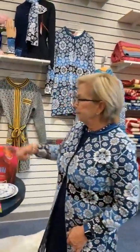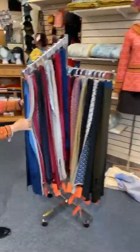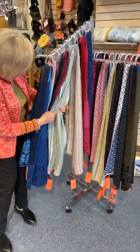So that's one thing that's really great about Oleana is that they take their scraps and repurpose them, and they can make completely new yarn. Here's some more scarves. Oh wow! Look at the line. This is fantastic. So many different colors.